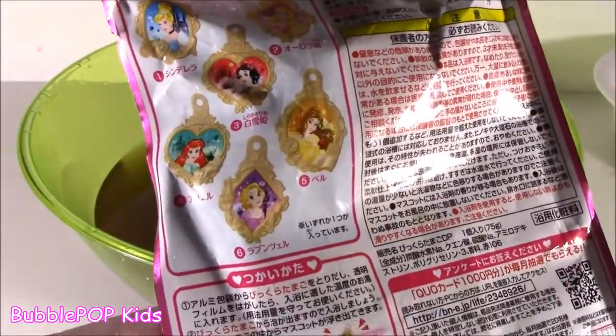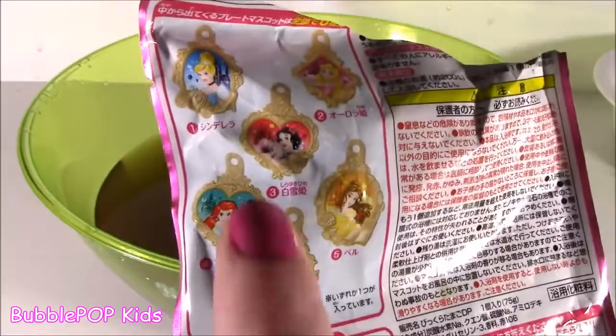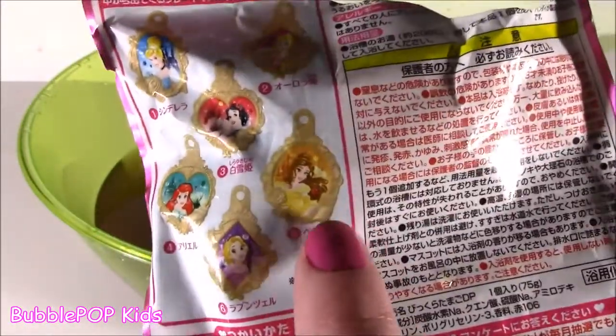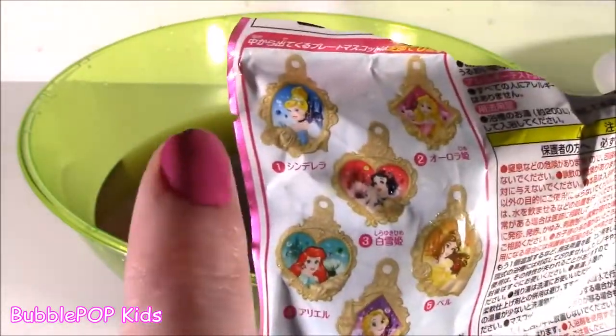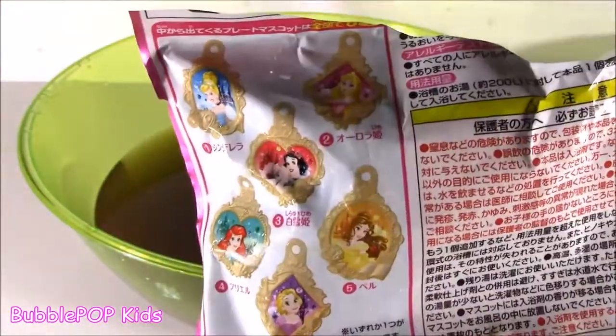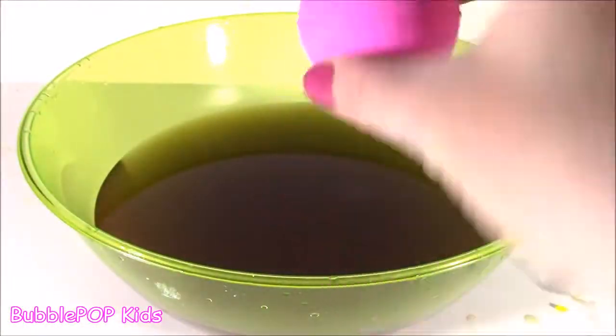Look at these. Oh, these are probably the cutest. So I'm looking at the bag here. They are like little necklace charms. All the princesses, they almost look like they're in a picture frame. And of course, my fave is Cinderella. Hopefully we'll get her. But I love them all. They are so, so pretty. Let's drop it in.